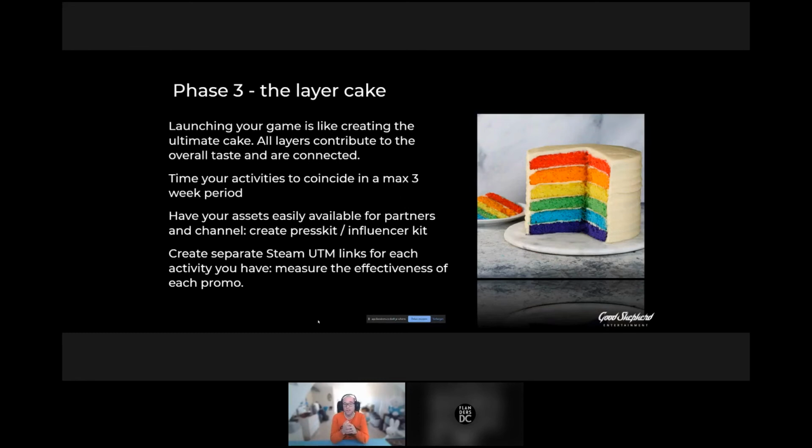Something new and cool from Steam, UTM links. It always was that I could drive thousands of people towards my Steam page. I could not see what the conversion was towards wishlisting or sales. These days I can. So filling up my funnel is going to be much more scientific. I'm really looking forward to that one.